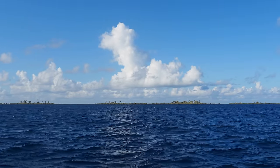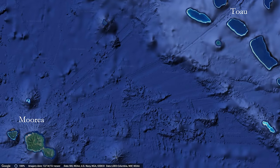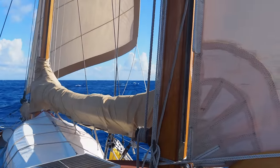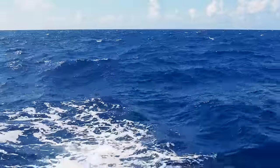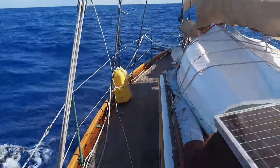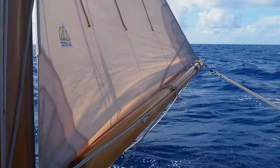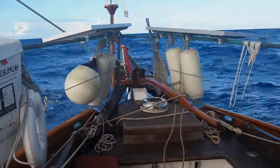Our destination was to be the beautiful island of Mo'orea, located right next to Tahiti, about 240 nautical miles over the horizon. The trade winds were gentle but consistent, and we had easy miles. Julia seemed relaxed as she rode steadily over the tropical seas.